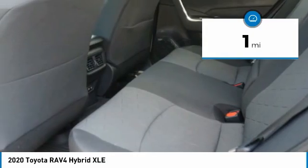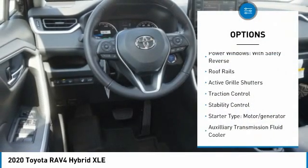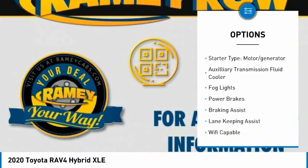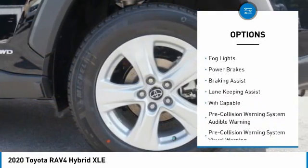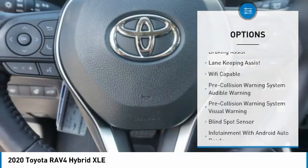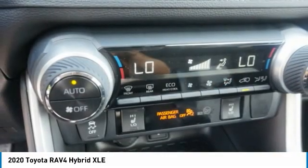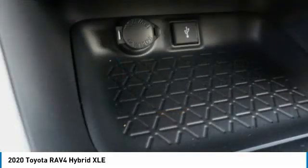Here are some of this vehicle's great options: power windows with safety reverse, roof rails, active grille shutters, traction control, stability control, starter type, motor generator, auxiliary transmission fluid cooler, fog lights, power brakes, braking assist. Your new ride is just a phone call away.